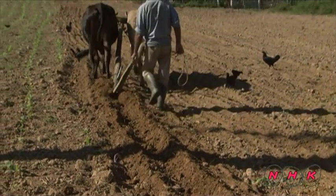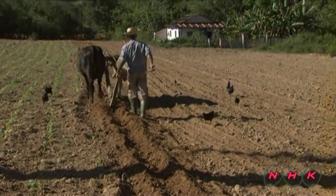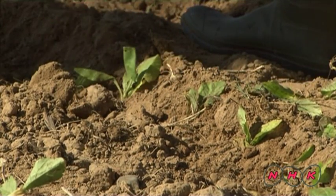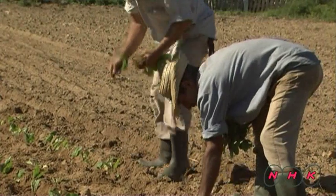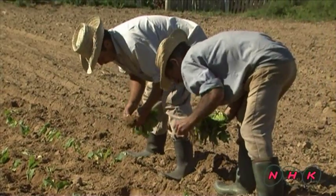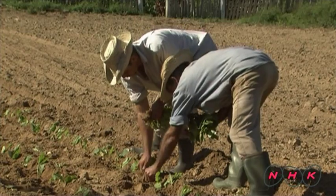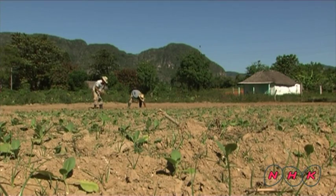The seedlings are planted in the furrow between the ridges. The ditches are the perfect depth for the seedlings, neither too deep nor too shallow. The best quality tobacco is grown through this traditional method.